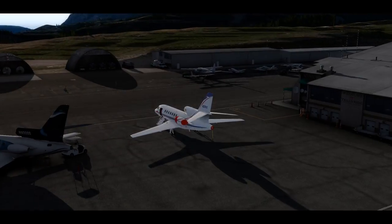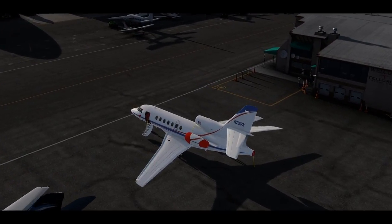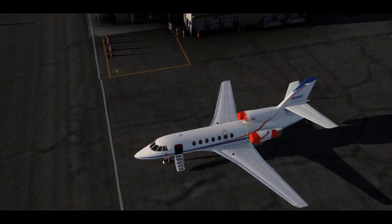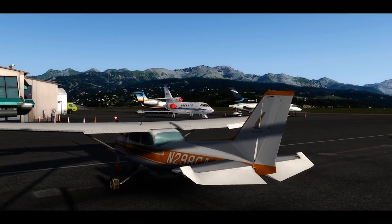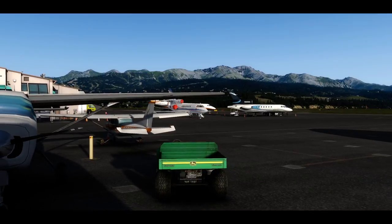Center, Backcountry 606 with you, 390. Good evening, Gulfstream November 558 Golf Alpha, flight level 400. 2832 with C, 514.